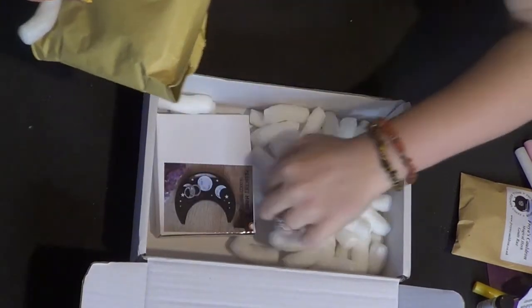Oh my word, I think I've got a little inkling what this might be. Do you remember the little candle holder? I've got a Yule one. Got a Samhain one. The Samhain one. Sorry. What?